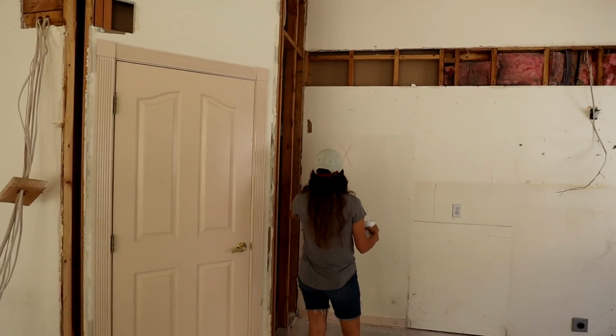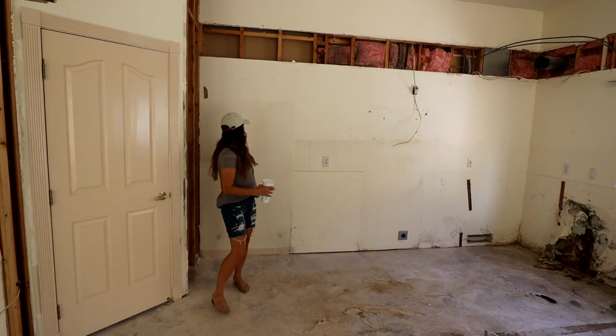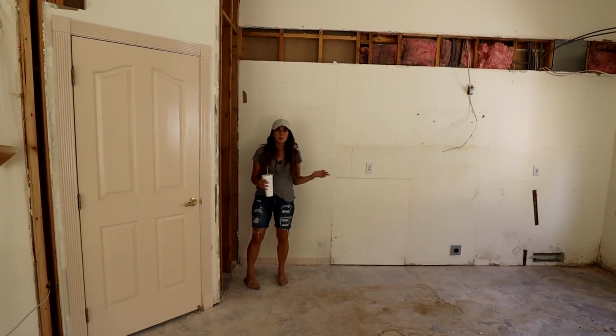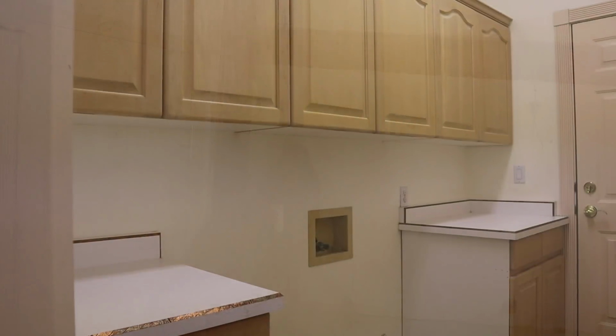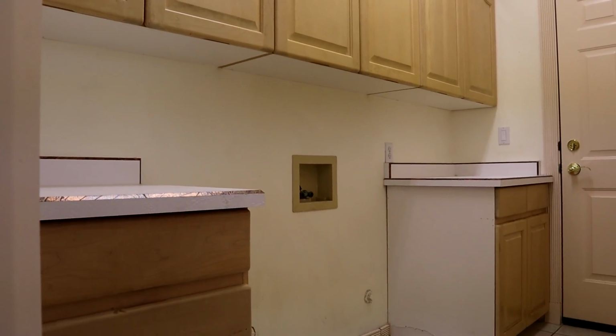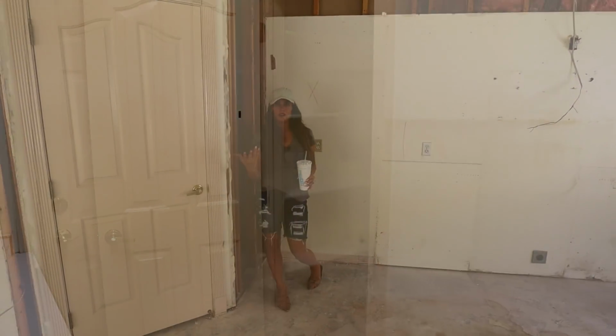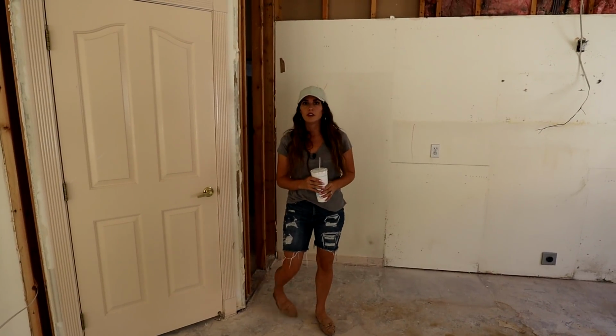Because behind this wall, right here, behind this X, there's a pantry. The pantry space is back there, and it's bothered me, if you remember. Normally you have to go around, into the laundry room and then all the way to the pantry. And no, you need to access your pantry from the kitchen. It's just not very practical.